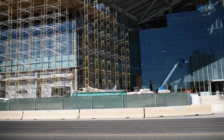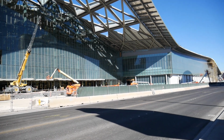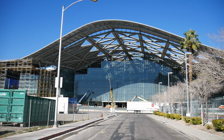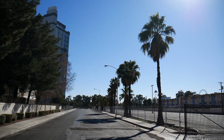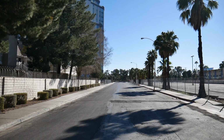This billion-dollar project is due to be finished for CES 2021. So they have less than a year to get this thing up and running, done and dusted. Okay, now we're on Debbie Reynolds Drive, and this is a straight shot of the main entrance to the Las Vegas Convention Center expansion. It does look nice, but like I said, it's facing this. Which is cool to look at the street, but you know, come on, right?